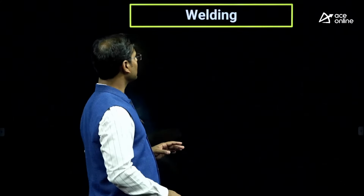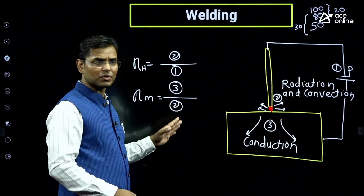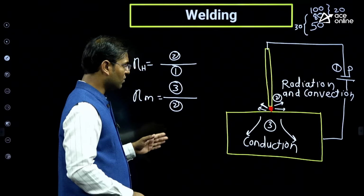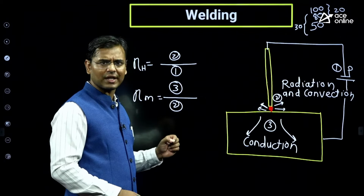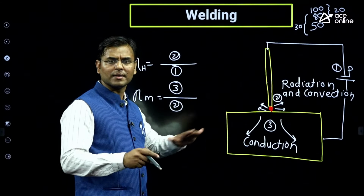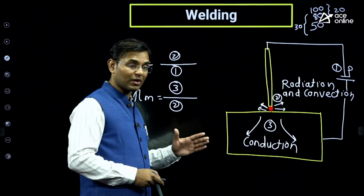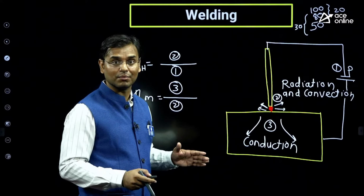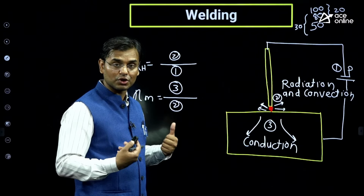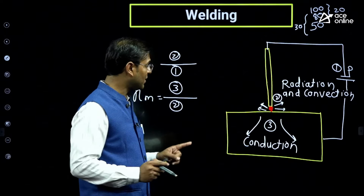The same procedure you can apply for welding also. In welding, only make the formula notes now. Don't go for short notes, because some theory also you can write in formula notes. But try to avoid writing a number of theory points for the GATE exam. If you are preparing for another state level exam where the theory is more, then you can make short notes and write the theory. But for the GATE, you need to make the formula notes.